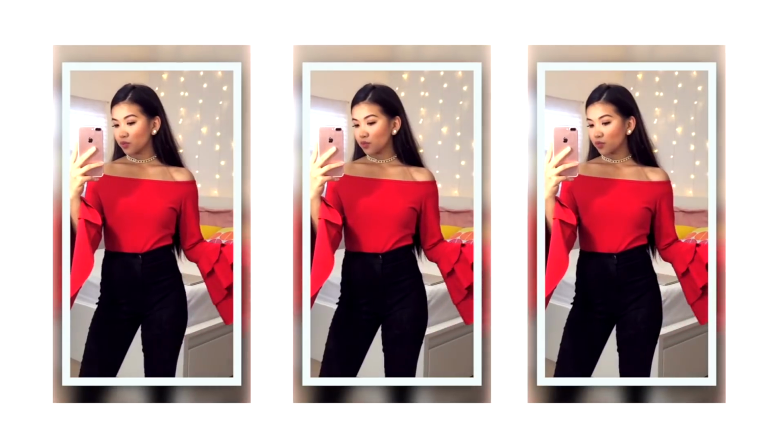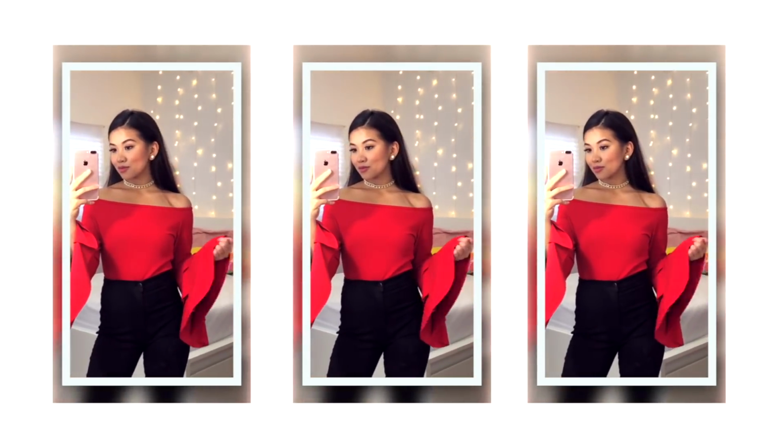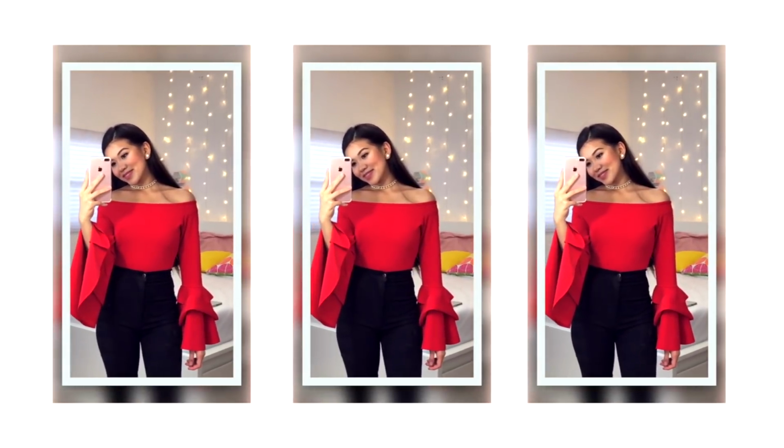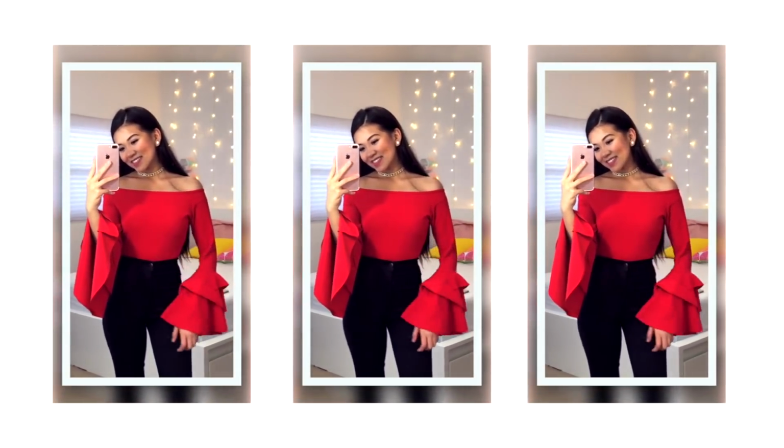Okay, then the next item I got from them is actually probably my favorite. It's this red bodysuit. I don't think I own a lot of red clothing. This is probably my first red clothing. It's a really nice off the shoulder bodysuit, and it has this bell sleeve look with these ruffles, which I think look really nice. I don't know, I just really like it, and I really like the material. Their material is really good.